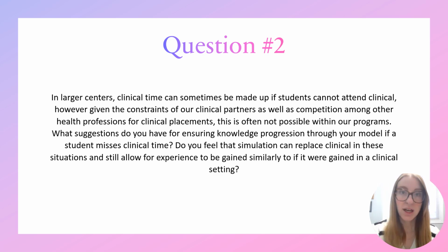Question 2. In larger centers, clinical time can sometimes be made up if a student cannot attend clinical. However, given the constraints of our clinical partners, as well as competition among other healthcare professions for clinical placements, this is often not possible within our programs.